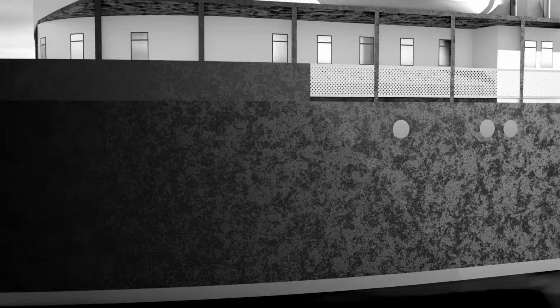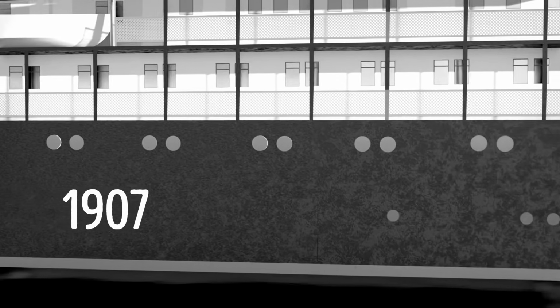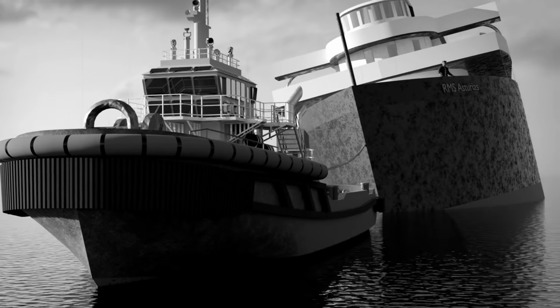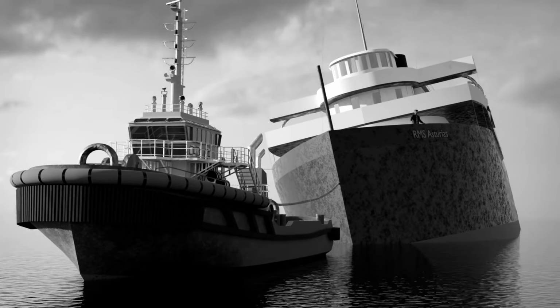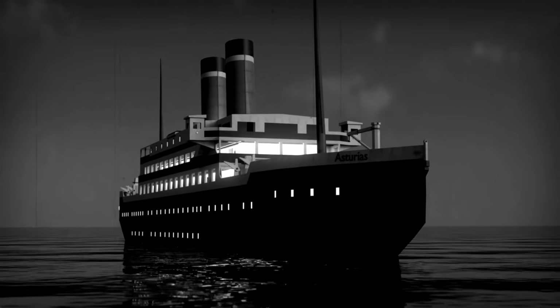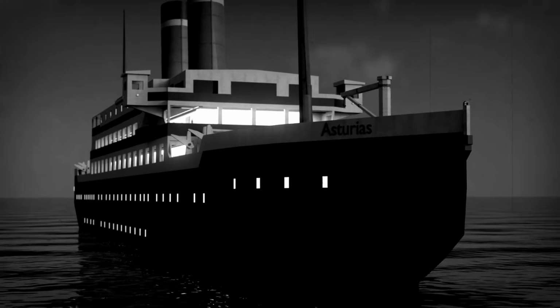The passenger liner first set sail in 1907, traveling between Southampton in the UK to Buenos Aires in Argentina. At some point during its maiden voyage, the ship suffered a small collision. The damage was bad enough that the ship returned for repairs. Thankfully, there were no reports of any serious injuries. Priest, unfazed, simply went to work on another ship, but his bad luck lingered on the Asturias.